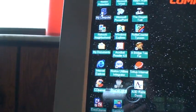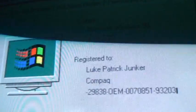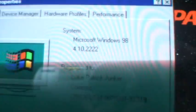Properties. So this is registered to me, of course. It was originally registered to a name I will not say, to protect the previous owner. Manufactured and supported by Compaq Computer Corporation, Presario, Authentic AMD, AMD K6 3D processor with Intel MMX technology and 48 megs of RAM. It's build 4.10.1998, but because of me trying to install USB on it, I ended up making it 2222. And let's see all the stuff.